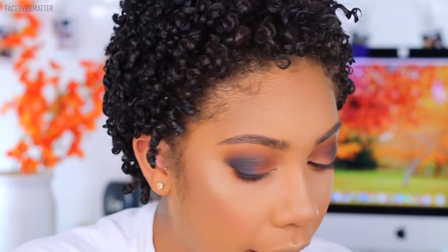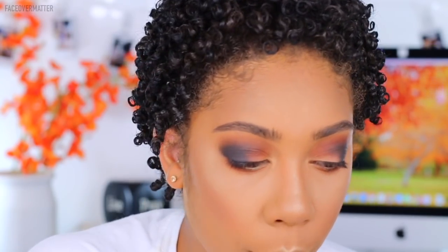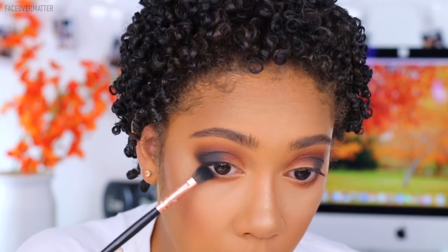So while I'm here, I'm gonna go ahead and take the black shade. I'm just gonna deal with it and go with it because I don't wanna keep using Tarte in it. I want to use this shade. All right, so I'm gonna go back in with the black shade from Morphe and put a little bit underneath the lower lash line.